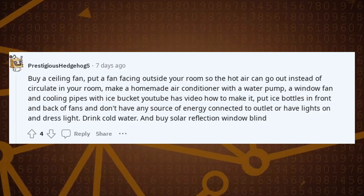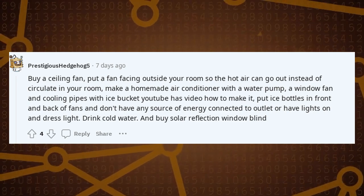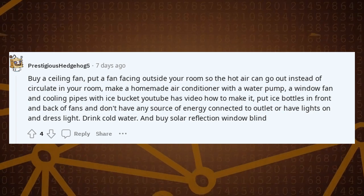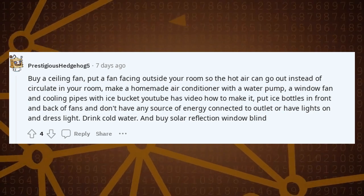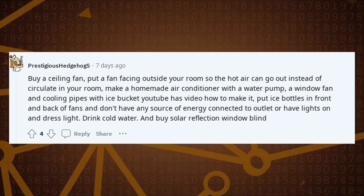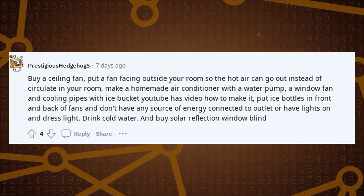Buy a ceiling fan. Put a fan facing outside your room so the hot air can go out instead of circulating in your room. Make a homemade air conditioner with a water pump, a window fan and cooling pipes with an ice bucket. YouTube has videos on how to make it. Put ice bottles in front and back of fans and don't have any source of energy connected to an outlet or have lights on, and dress light. Drink cold water. And buy a solar reflection window blind.